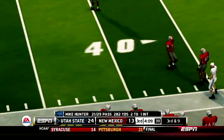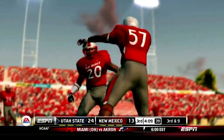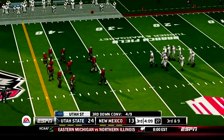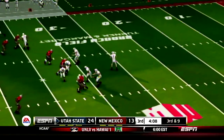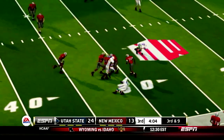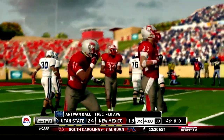Just throws this one away. Great job by the defense at getting after that quarterback. And right now, I think they've got him with some happy feet. He appears to be a bit rattled. From their own 34-yard line, third down. Tosses out to the tailback on the screen. And they make the stop at the 32.